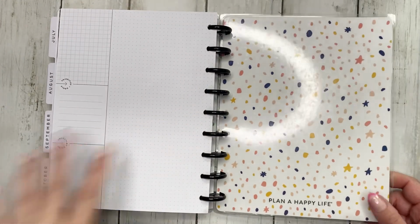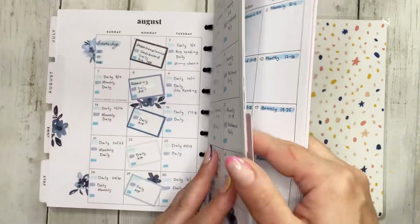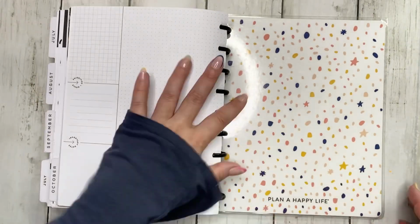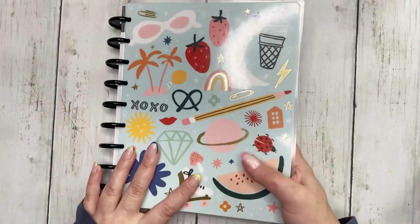So as you see, I do need to do my currently pages for each month, so I will end up going back and doing that. But yeah, that's my social media planner for the year so far.